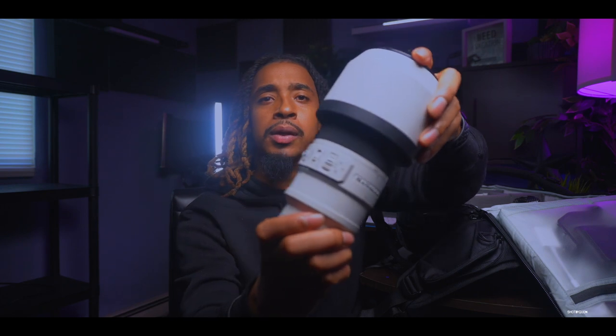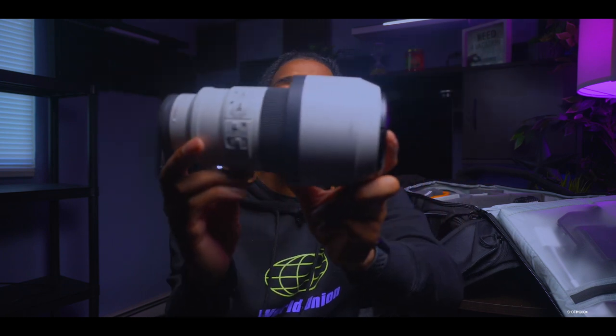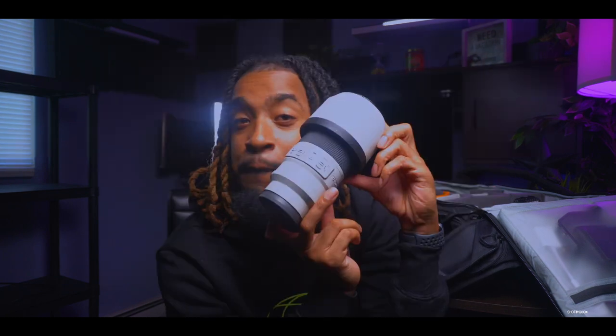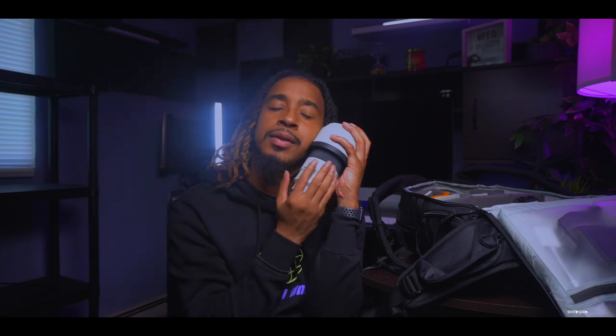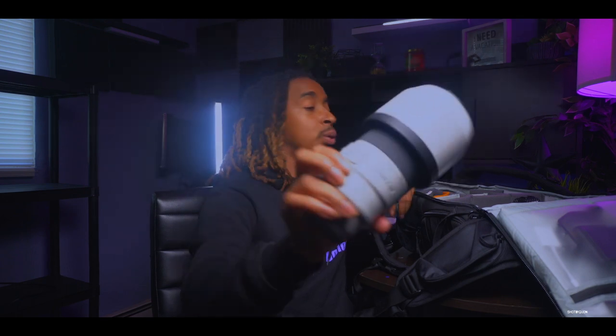Alright? We just gonna zoom out of time. I love this lens. I really do. If you need a telephoto, I love it. This is my baby. My baby. Baby. Yeah, all right, I'm done. Sony 70-200 f/4. Boom. Let's talk about what else.